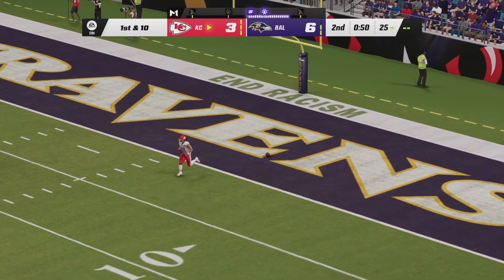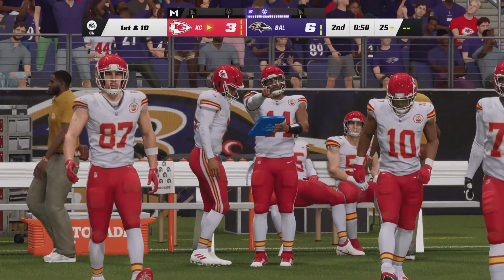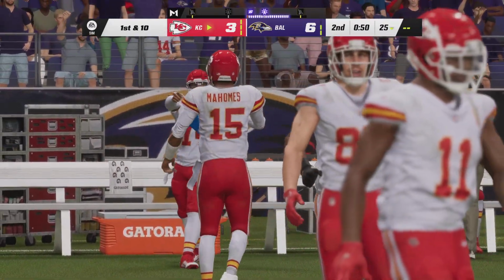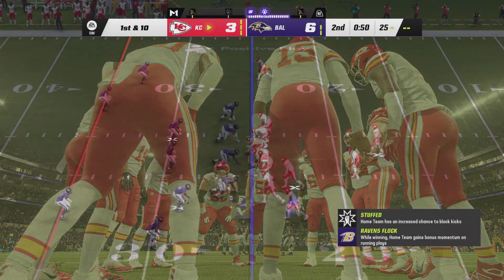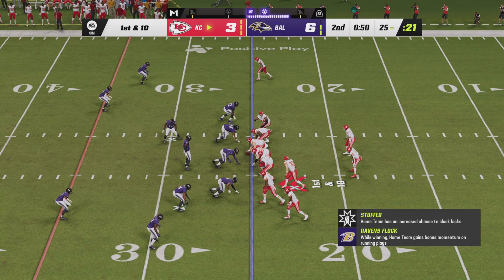And he won't return this one. He'll go down to a knee, and they'll start at the 25. The Chiefs going to go back on offense here late in this first half. With this slim deficit closing in on the end of the first half, we'll see if they can move this at least into field goal range and try to get 3 out of this drive.